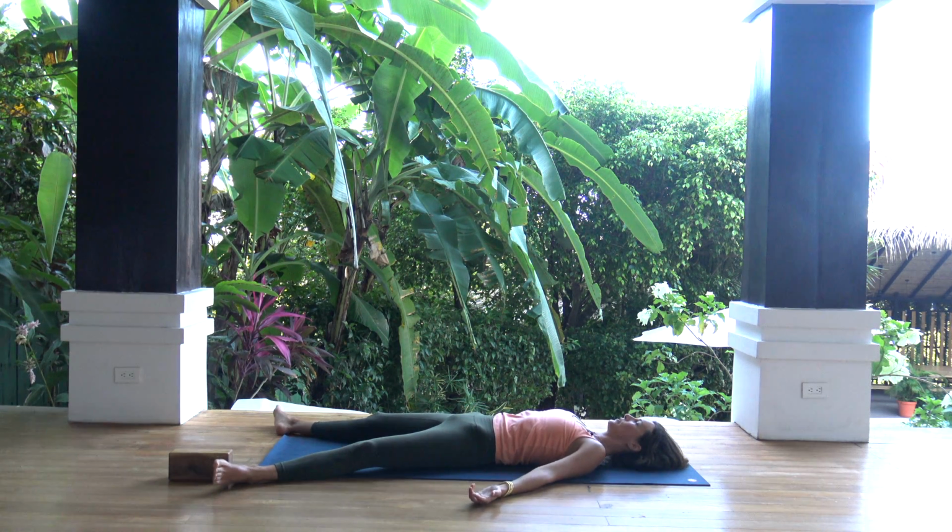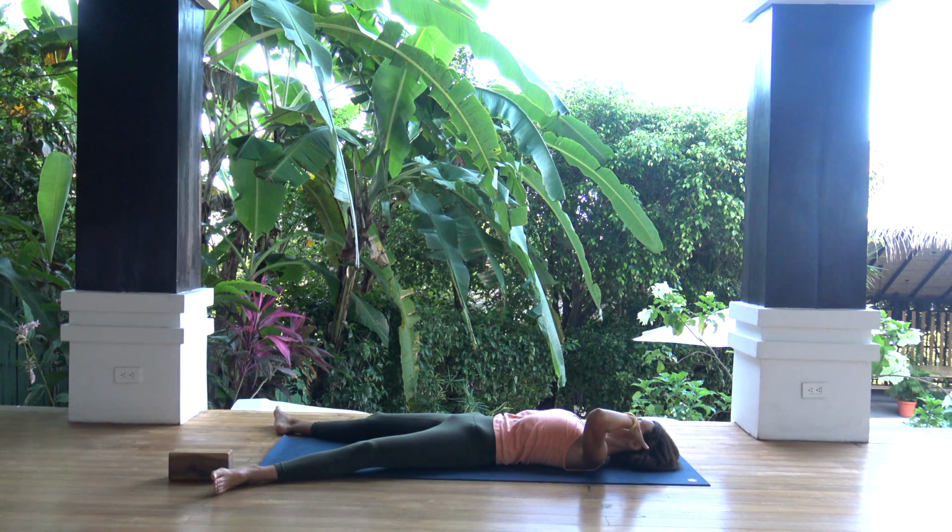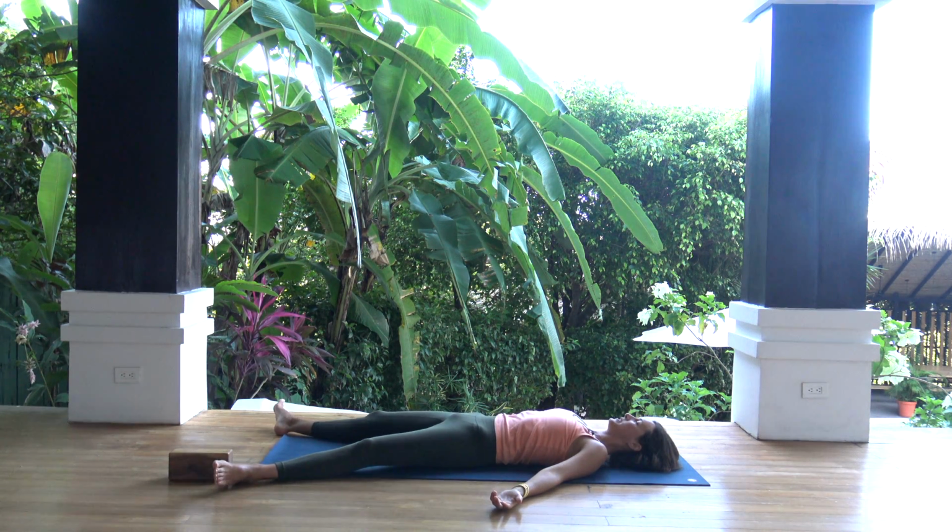If you need support for your head, I recommend something that's thinner, like a folded blanket or a thin pillow, just so your head is not cranked up, so your chin is pulling in. You want to have it nice and supported, ideally, so the forehead and the chin are in the same line, same level. Make any adjustments as you need.